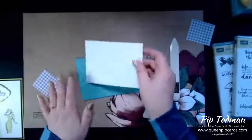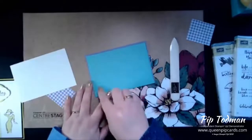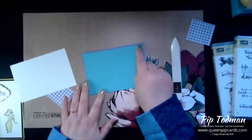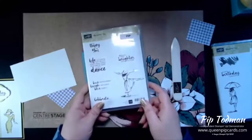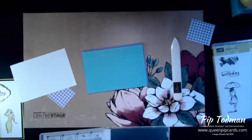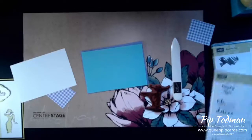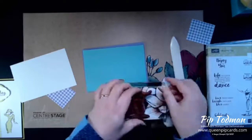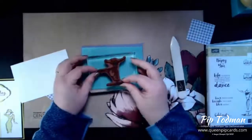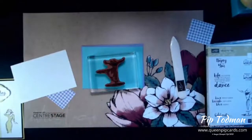So this base here is 9.5 by 13.9, and this one is 10 by 14.4. So now I need to stamp, and I want to stamp this one instead. As I said, we're going to change it up. So there's my girl. She's been well used as my girl. As you can see, she's a little dark, but it doesn't make a blind bit of difference, which is good.